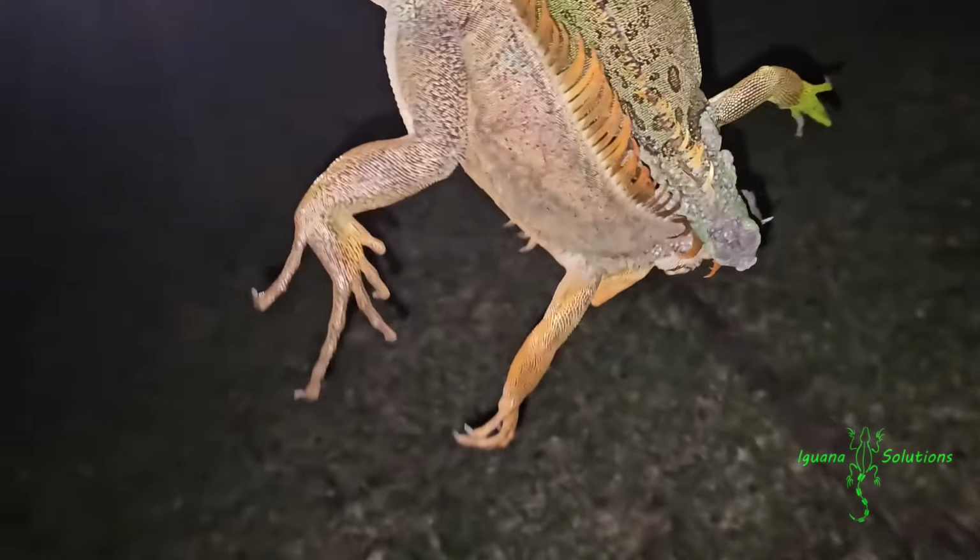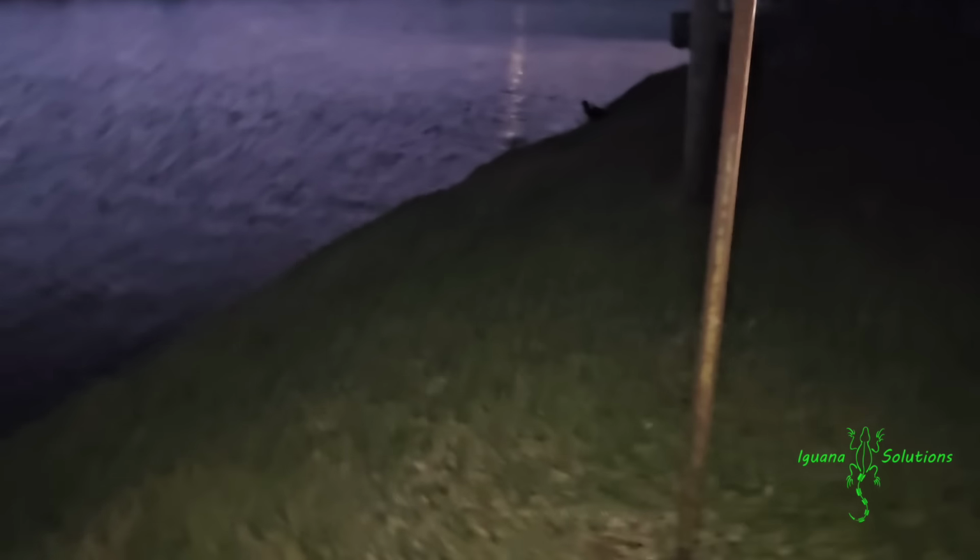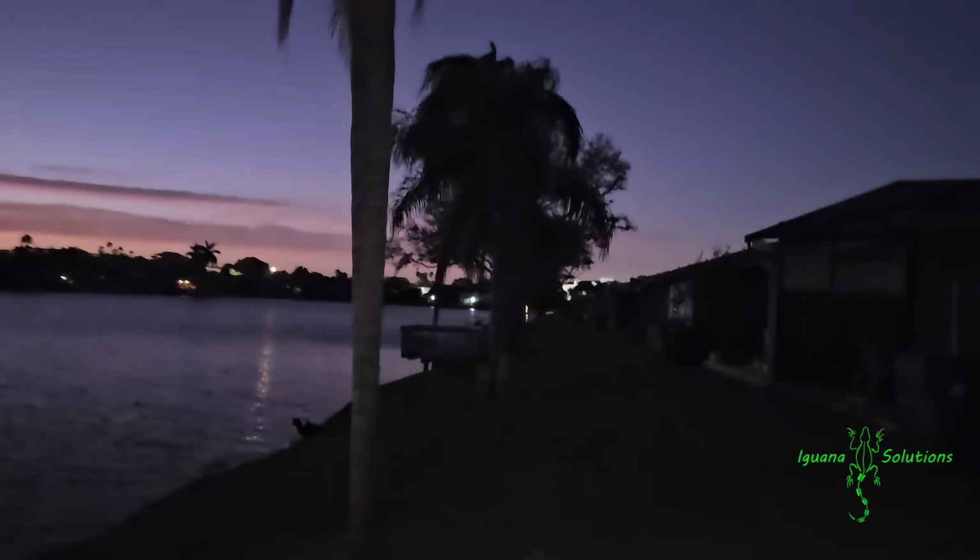Oh wow, he even is like frozen in the zigzag. Let's make sure there's no more on the ground. This property has iguanas that dig all into the edge of the banks, and we're gonna go check those other trees down there because iguanas love oak trees.